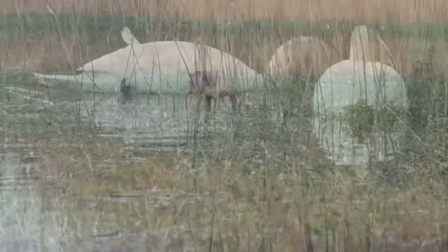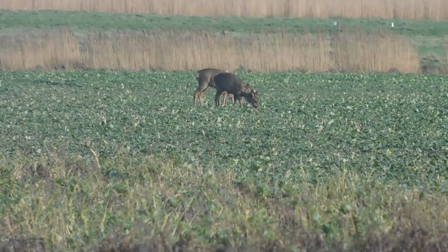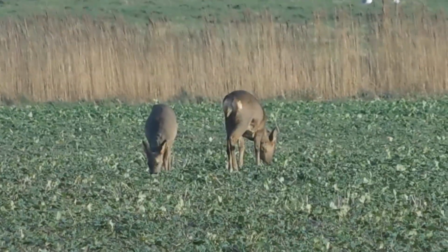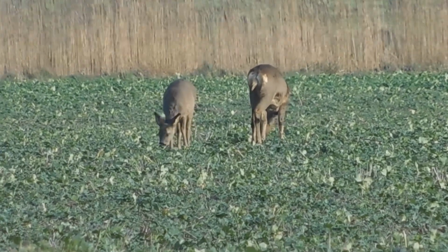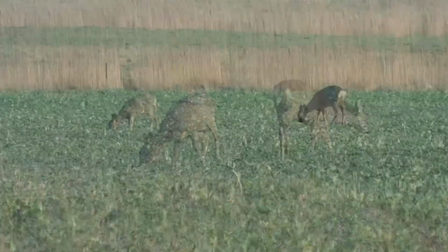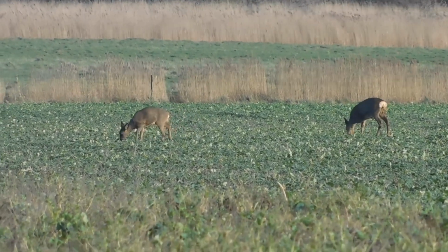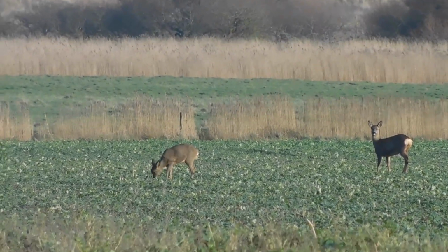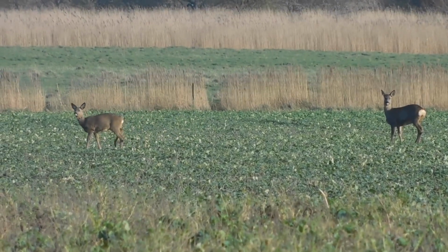I continue on with my journey, and it's not long before I have to stop the car once again, this time for the red deer. Luckily, they're fairly close to the road, so I can just pull in and hide behind the car and film them that way. They're totally oblivious. I think they've suddenly realised that I'm here now, especially the one on the right, well, both of them.